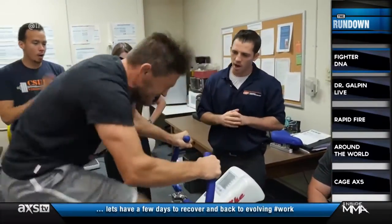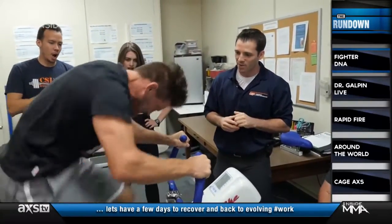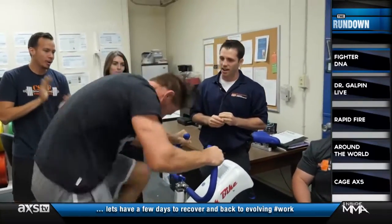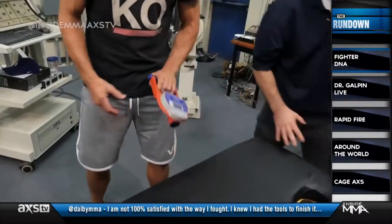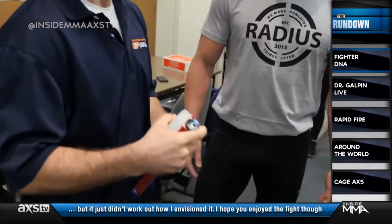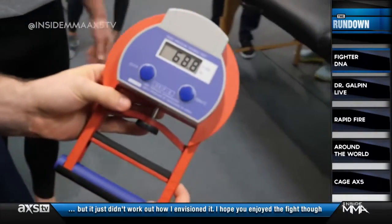Come on, keep driving! And time. Another test we like to do here is a measure of grip strength. This is particularly important for somebody like Pat, who likes to use a lot of grappling in his fighting. Good, excellent. That's gonna give us feedback. I don't know if I should show you this or not. This is not his best performance.